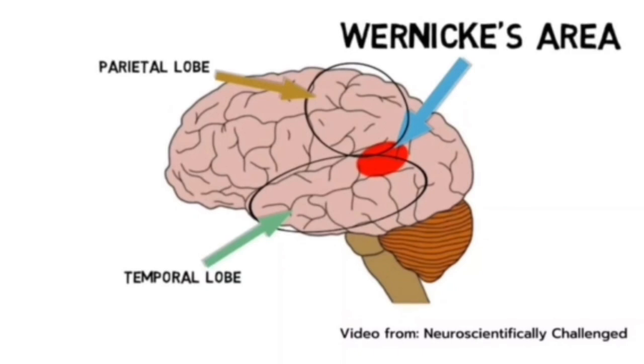The individual may speak in long sentences that have no meaning, add unnecessary words, and even create new words. They can make speech sounds. However, they have difficulty understanding speech and are therefore unaware of their mistakes.